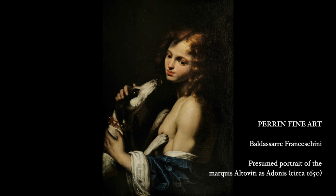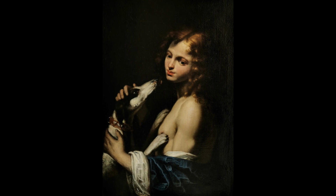So my first choice is a fabulous portrait by Volterrano, or Franceschini as his name is, of a boy with his dog. It's not just a picture of a boy with a dog, it is what's called a portrait historié, and it shows a character, in this case the sitter, who is possibly the Marchese Altoviti, we don't exactly know, with his dog in the guise, or like the fancy dress role, of Adonis. And Adonis is the hunter in classical mythology who was so beautiful that Venus herself fell in love with him.